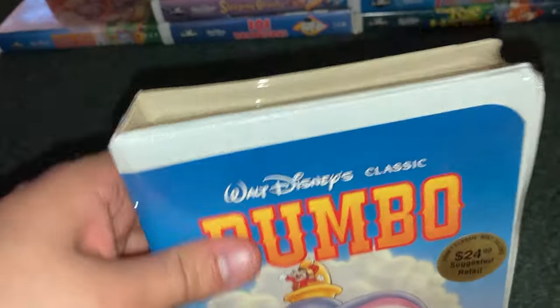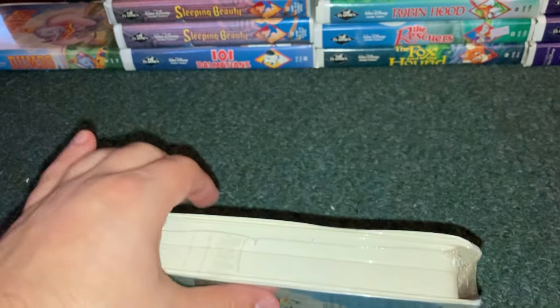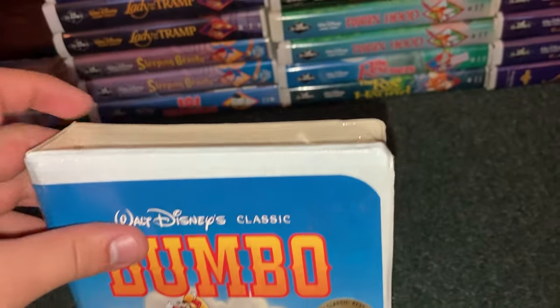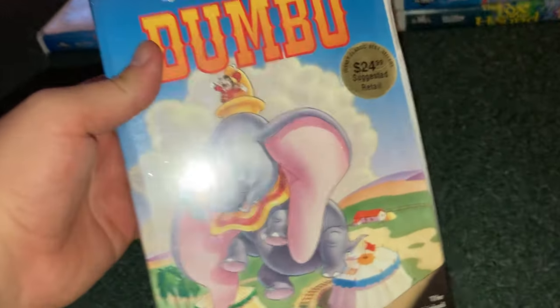And here's this one, also an 89 tape, but it's still in the shrink wrap. I got this one April 15th, 2019 at Bibles for Mexico in Holland, Michigan. I intend to keep this in the shrink wrap because it could be worth a lot of money. And I apologize, I did not show this when I did the comparison for Dumbo.